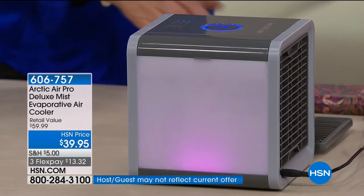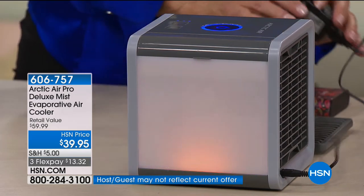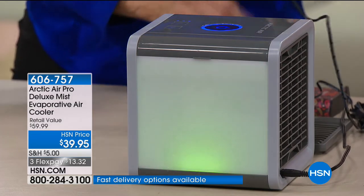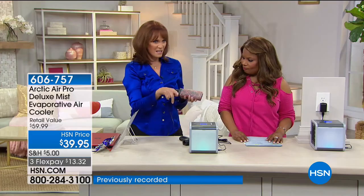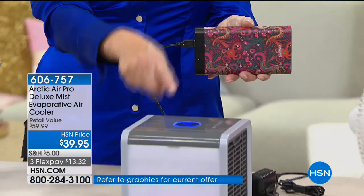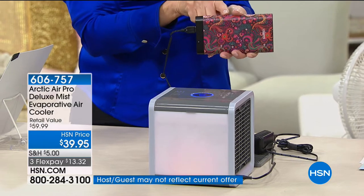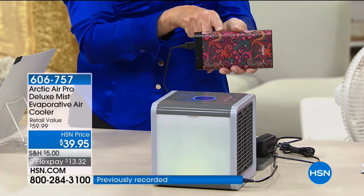It's really, really pretty. Now, here's a really important thing. Yes, we gave you a regular plug-in for your house. But we also have a USB. What does that mean to you? Well, did you know that I have been running this off of this the whole time? This is a personal charger, Marlo. This is InstaCharge. We sell that here. And I have the Arctic Air plugged into here. So in the next storm, in the next tornado, in the next hurricane, you can have a cool personal breeze.